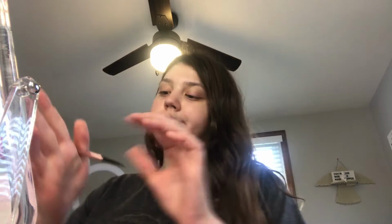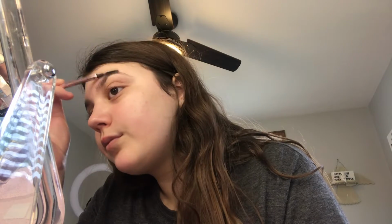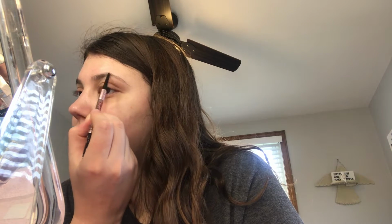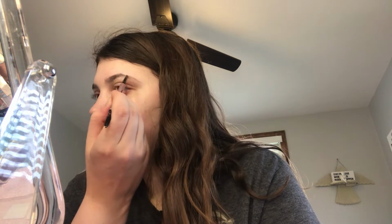For brows today, I'm using the Benefit Cosmetics Precisely My Brow Pencil in the shade number 5. Since my brows just got recently waxed, I just really make sure I fill in the brow hairs that need to be filled in, any sparse areas. I really want to make sure my brows are really nice, sharp, and clean and crisp.